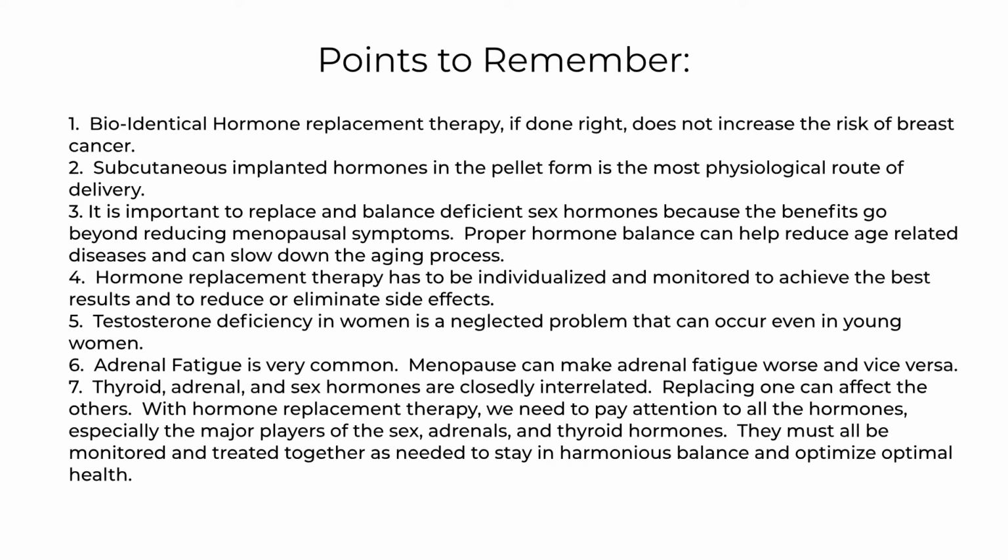Adrenal fatigue is very common. Menopause can make adrenal fatigue worse, and vice versa. Thyroid, adrenal, and sex hormones are closely interrelated. Replacing one can affect the others. With hormone replacement therapy, we need to pay attention to all the hormones, especially the major players of the sex, adrenals, and thyroid hormones. They must all be monitored and treated together, as needed, to stay in harmonious balance and optimize health.